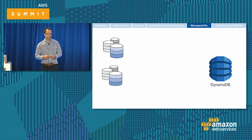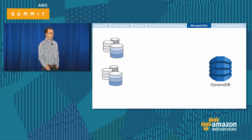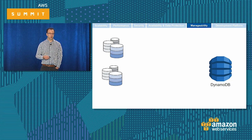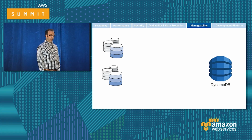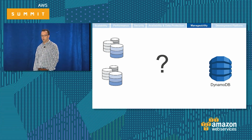And then another thing for manageability, we find that a lot of customers might start out with their own databases, either relational or NoSQL. But over time, they find that managing them is overhead they don't want to deal with anymore. And so more and more, we're hearing them come to DynamoDB. And they're saying, hey, how do I get from there over to DynamoDB?